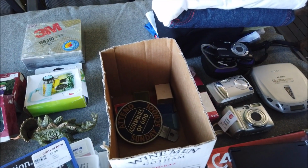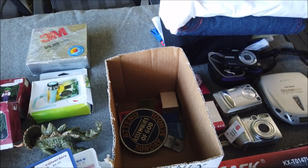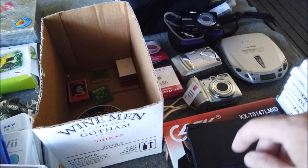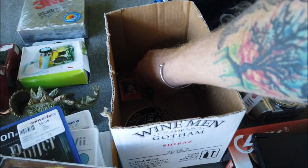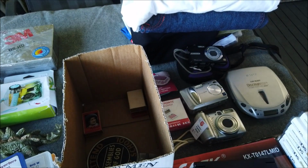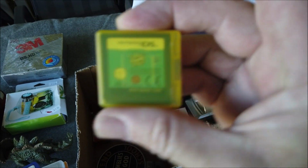So I'm going to make my money back there. I don't know how much I'm going to make, but I'm going to make my money back. There was a couple of empty cases there, and there's a couple other games in cases without the manuals and stuff. So Toy Story 3, and what's that? Family Game Night.